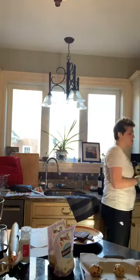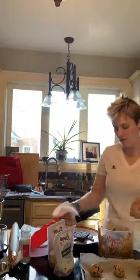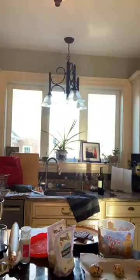So I made some s'mores cookies the other day because everybody requests these things, especially children. When I make chocolate chip, they say I left out the marshmallows. And these were an awesome batch. Check these out. And I can post this recipe again too.